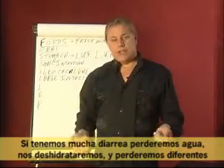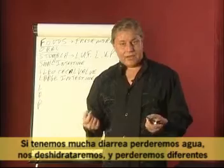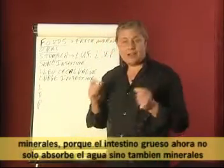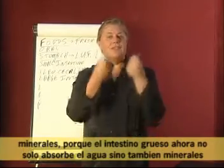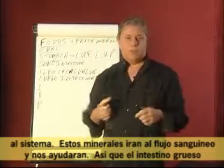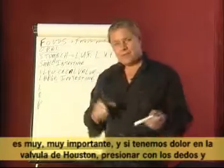If we have too much diarrhea, we would be depleting the water, getting dehydrated, as well as the different minerals, because the large intestine also now will not only absorb the water, but absorb these minerals back into the system. Minerals which will go into the bloodstream and be able to help us. So the large intestine is very, very important.